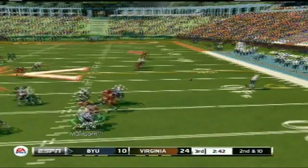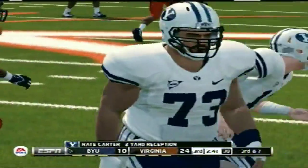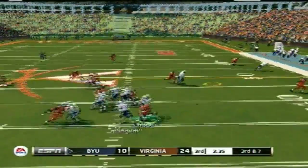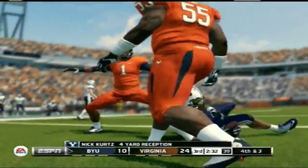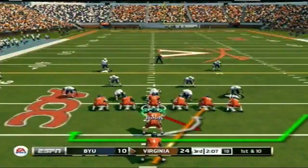Tanner Mangum looking outside at Nate Carter, but Nate Carter runs out of bounds, bringing up 3rd down and 7 after the 2-yard reception. So on 3rd down, Tanner Mangum hikes the ball, looking for Nick Kurtz, and he is tripped up, bringing up a 4th down and 3 after the 3rd down try.